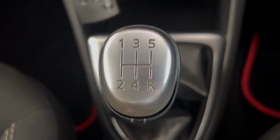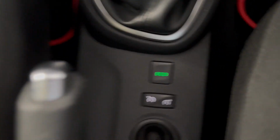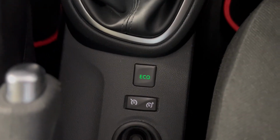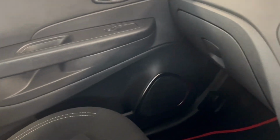Like I said earlier, it's a 5-speed manual petrol gearbox. Just down here, you do have your eco mode and your speed limiter and cruise control just down there. So I'll just give you a quick look around in the inside. Lovely two-tone seats, ivory interior.